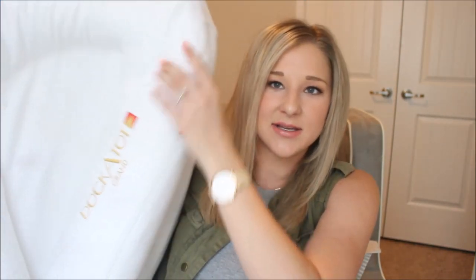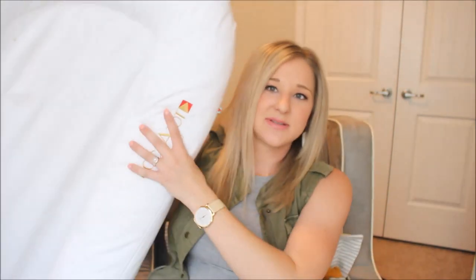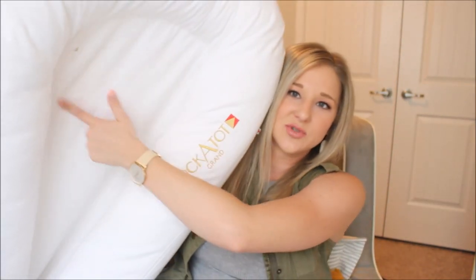So this is what the big one looks like, and my camera's gonna freak because it's white, but it's huge. I'm gonna lean back here. Cooper has been using this one. I think it's got some drool over here or something that I need to clean. But that is the really big one.